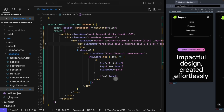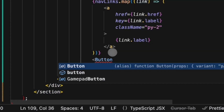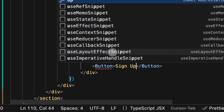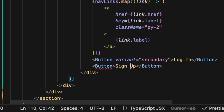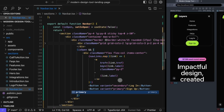Now, the other thing we'd like to happen for our nav links is to also show the login and sign up buttons below our mobile navigation links. So let's go ahead and put those here as well. I'm going to use my button component, and we're going to have our login button as well as our sign up button. We know that we need a variant for each of these. So the variant for this one is going to be secondary. The variant for this one is going to be primary. Let's go ahead and add those on there and see what they look like.